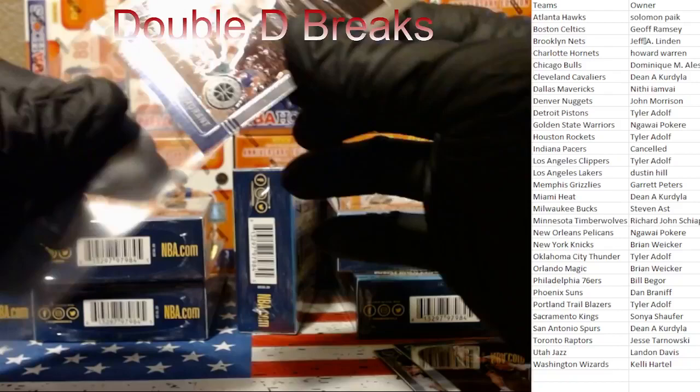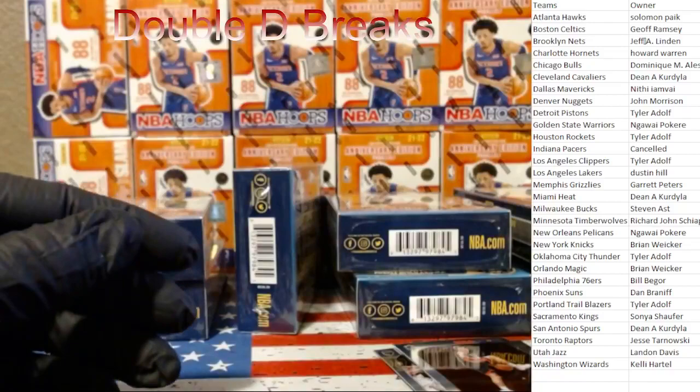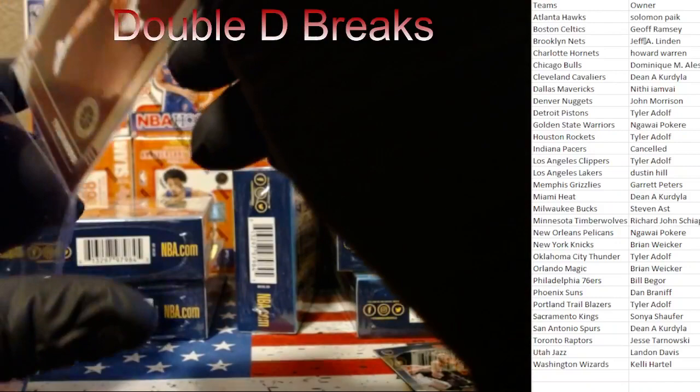First hanger box there. Is the hero a variation? Nice. I was going to say we should have variations in here too, and you sure are right. Look at him dancing around with nothing in the back. So that hero.